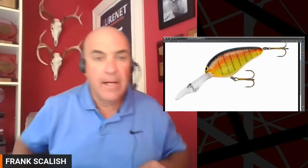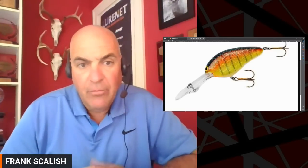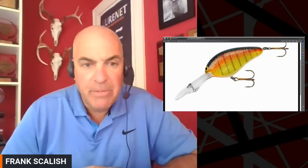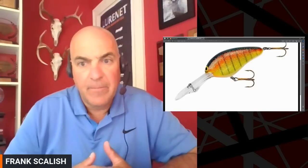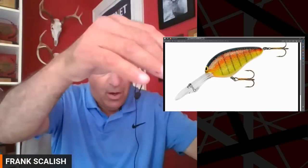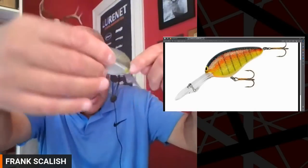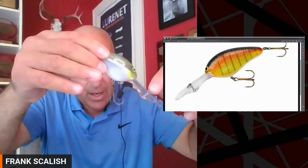Yeah, correct. And it also helps the bait run. If it's too close, this bait won't run well. You'll get a rolling effect on it. There's too much bill in front of the line tie. It doesn't have enough action. It doesn't have enough pull to make the bait wobble off the pivot point. If it's up here, it wants to spin out on you all the time. So that's why it's over here.